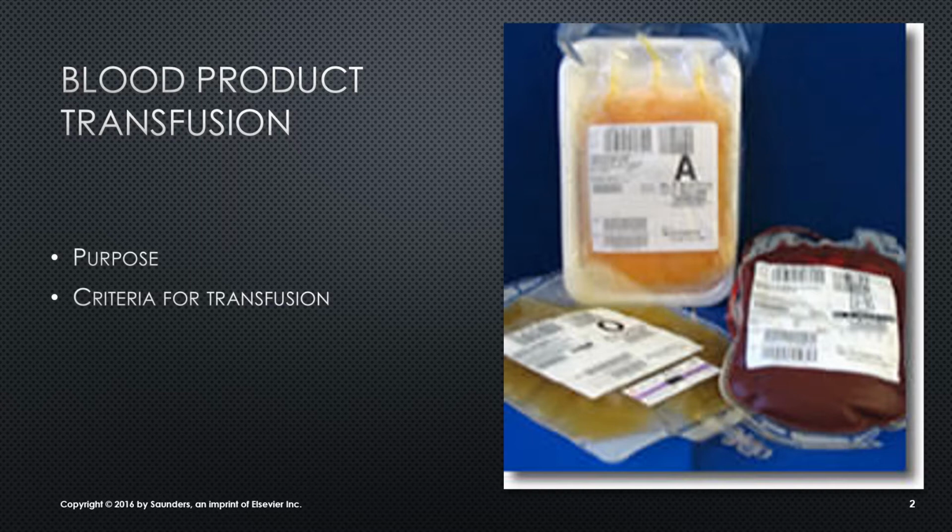Criteria for transfusion used to be we gave it whenever they had low blood levels, but now it is not given automatically with low blood levels. Symptoms that prompt a transfusion will include shortness of air, tachycardia, low blood pressure, chest pain, lightheadedness, and extreme fatigue.